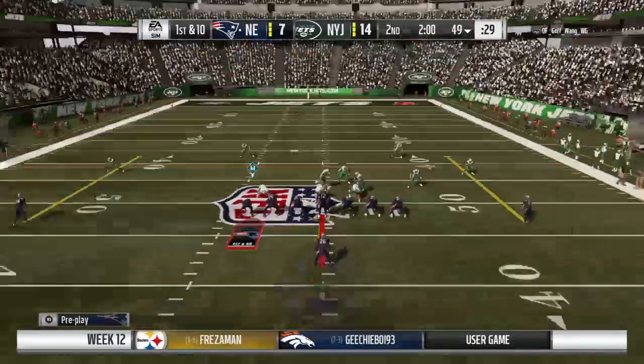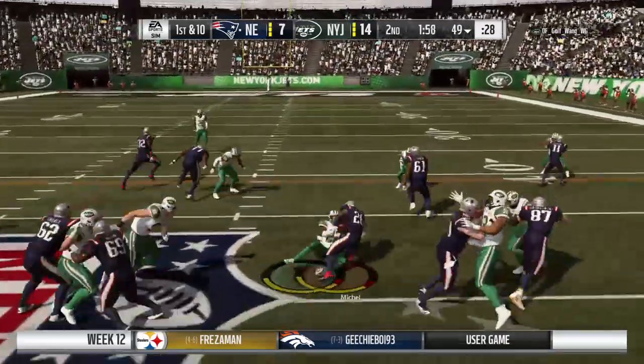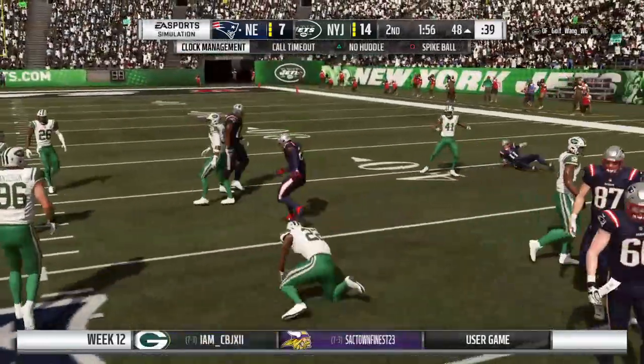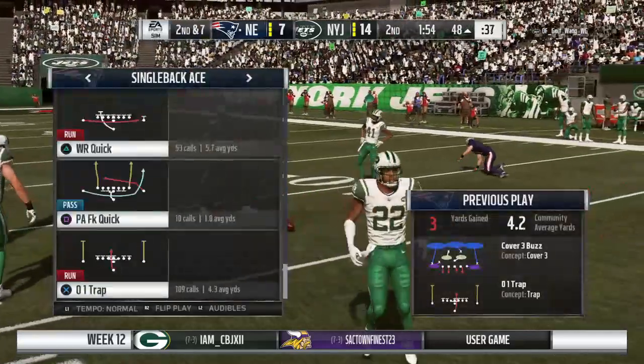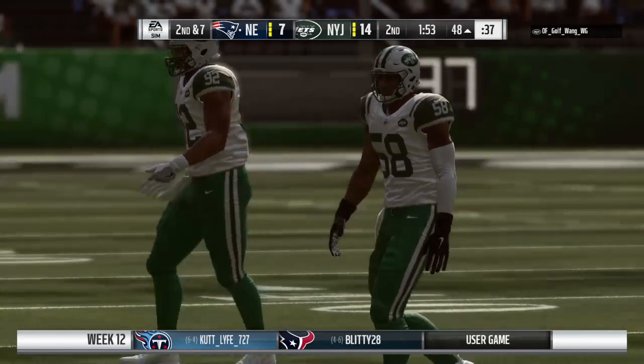Brady's got his guys, 1st and 10. Now he's a perfect 5 for 5 here to begin the game. They'll run it. This is Michel. And he'll take it across midfield down into Jet territory. A gain of 3, 2nd down.